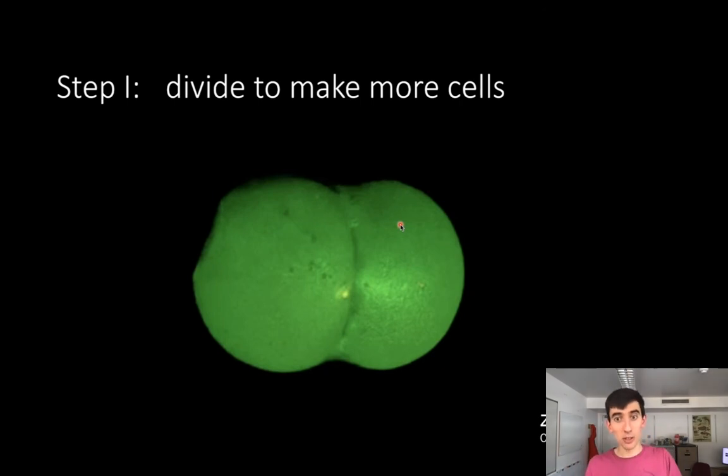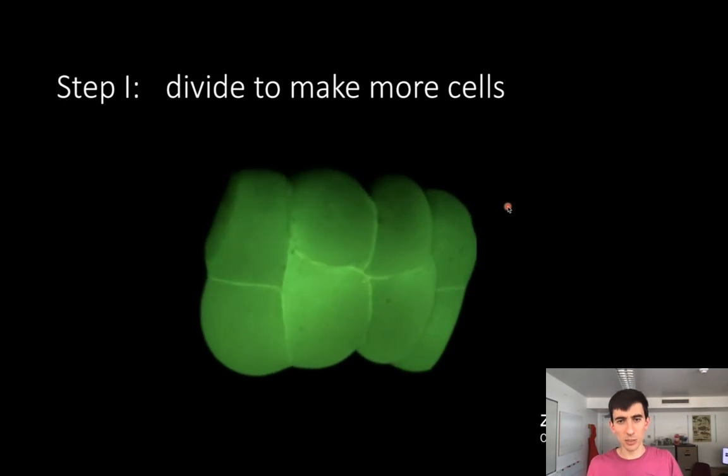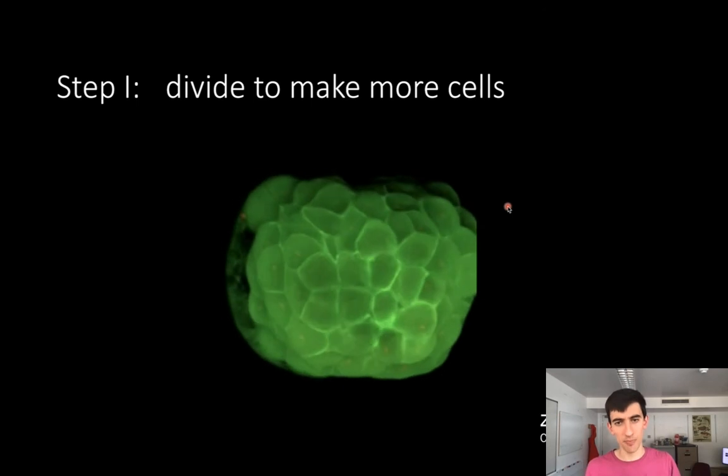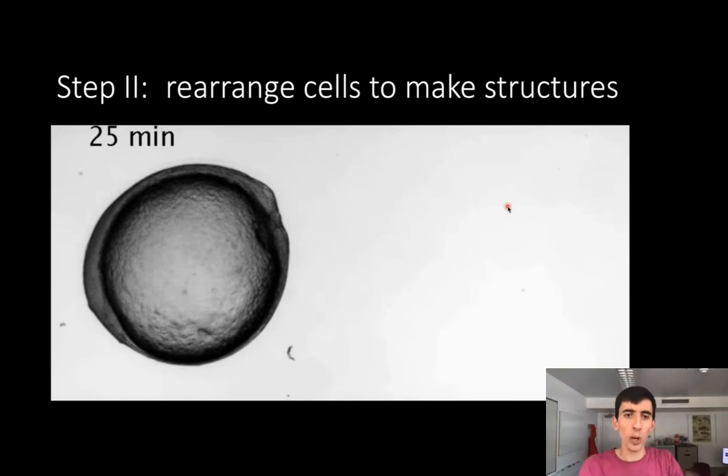Now, if you remember the 2 key steps I showed you about human development, they're exactly the same in zebrafish. Step 1, cell division. Here is a zebrafish embryo undergoing cell division. And we can really see at a high resolution, we see these cells are dividing, almost seething with activity. Then, much later, we have quite a simple structure, and then all these cells have to start moving around to generate organs and structures.